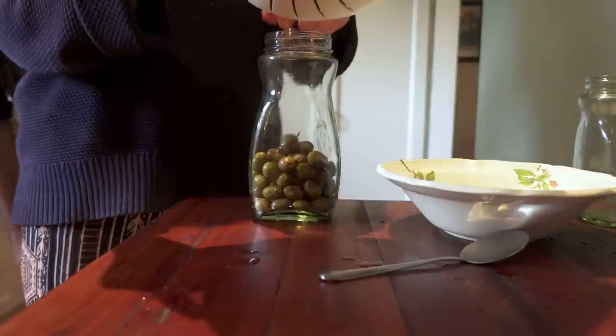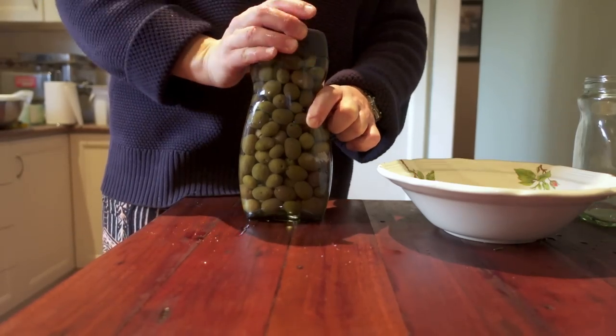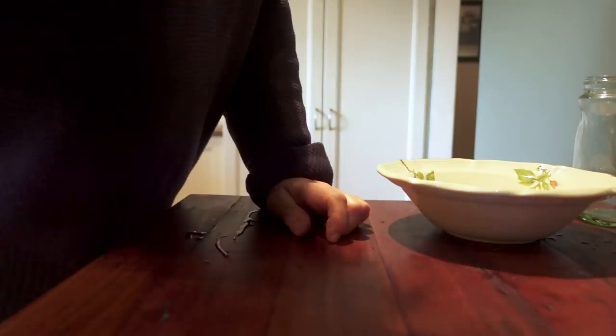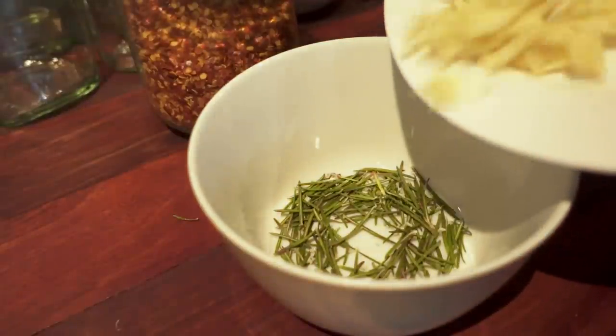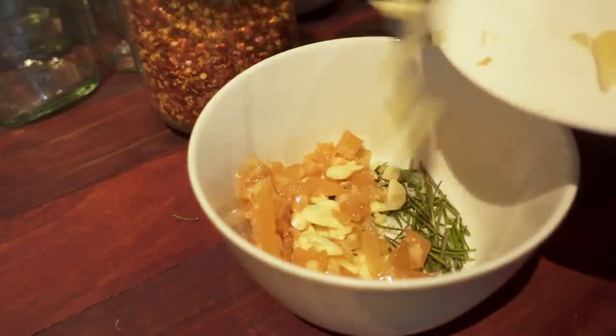After brining all winter, our olives were finally ready to be put into jars. We placed most of them in fresh brine or olive oil for storage, but we also made up some marinated batches with rosemary, preserved lemon, garlic and chilli.